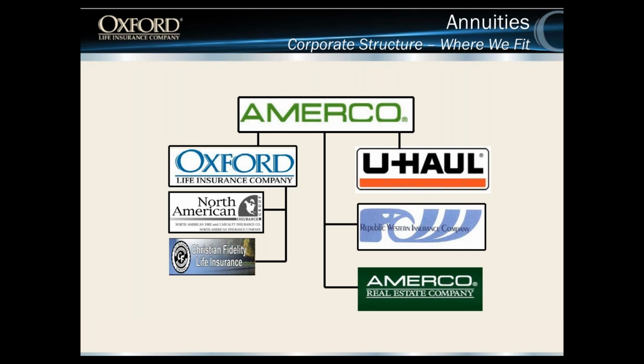Other benefits from the U-Haul relationship, I think that brick and mortar feel, right? Maybe you or maybe your clients don't know Oxford Life, but I'm willing to bet that they do know U-Haul. They've seen the storage unit on the side of the street, one of the trucks rolling down the road, or they've rented one themselves. So it does have a lot of brand familiarity. And at the end, we are also publicly traded. So if you want more information about us or U-Haul, it's just a ticker symbol away, that's UHAL.